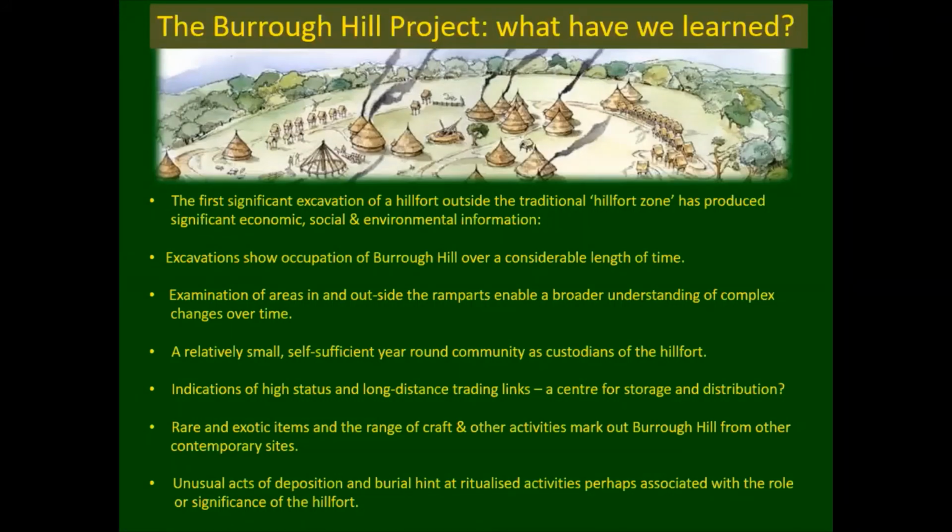We've been able to examine areas inside and outside the ramparts, and that's a really important departure from other hill forts that have been examined, because quite obviously your eye is drawn within the ramparts, and a lot of these places haven't been geophysed in the way that we've done, so people don't really know about what's around the periphery of these sites. So they've been able to enable a much broader understanding of this particular hill fort and the complex changes that were carried out as it went on through time.